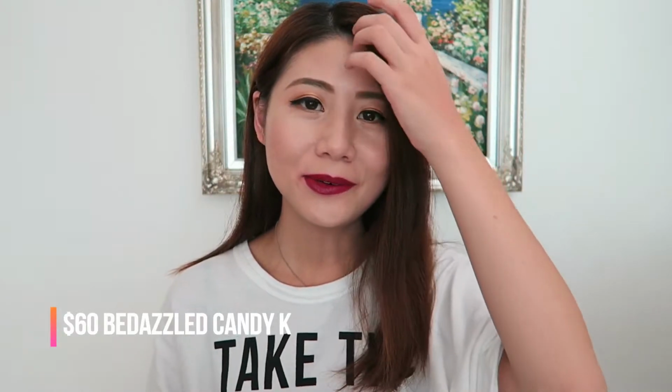The last item which I have not got is the Bedazzled Candy K. The reason behind this is very simple. I do not want to splurge $60 on a liquid lipstick, and it's in the shade Candy K, so I don't feel worthy, so I just did not get it. I know a lot of you like to collect lipsticks and maybe you're a big fan of Kylie, which is completely fine because it's really pretty, but for $60, I don't know, I just passed on that.